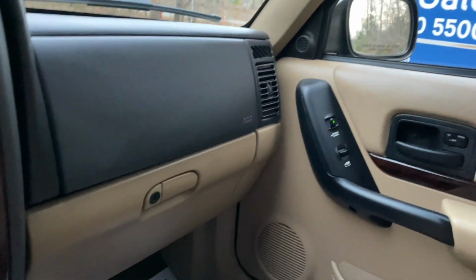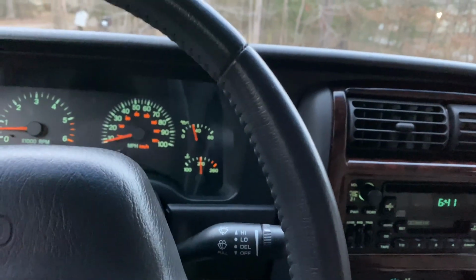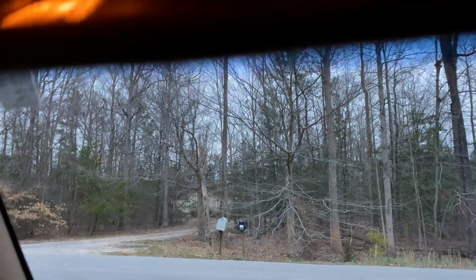All the one-touch areas are just absolutely perfect. The dash has no cracking. The mirror has no issues. I mean, just still have the sticker for the transfer case instructions. I mean, just, this is it.